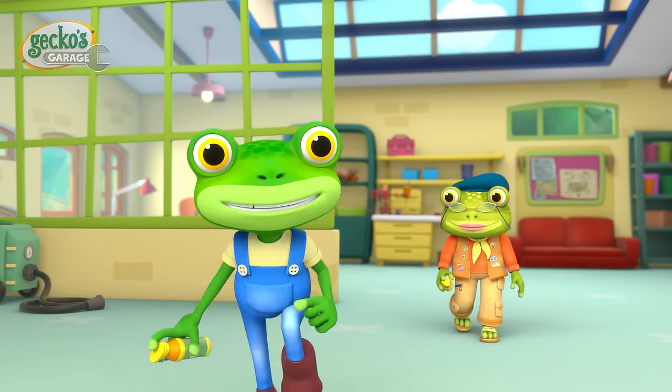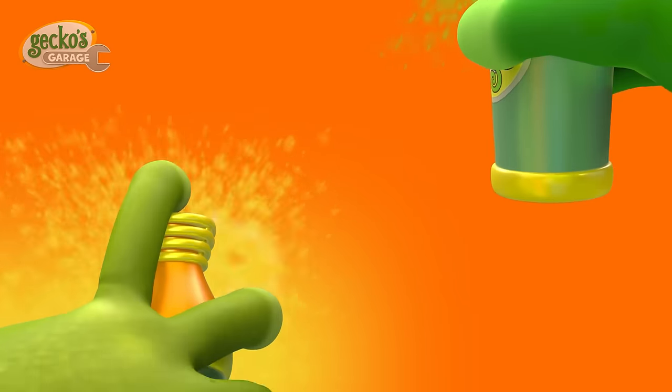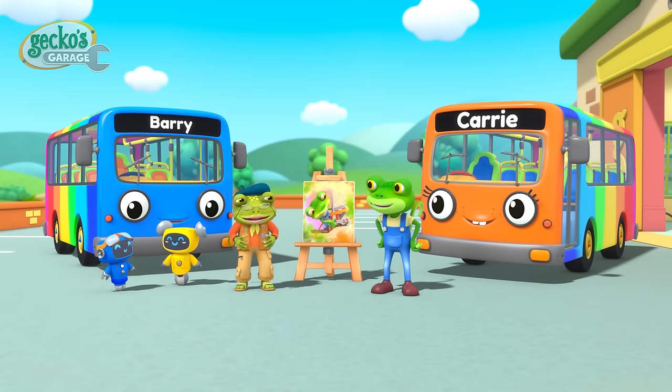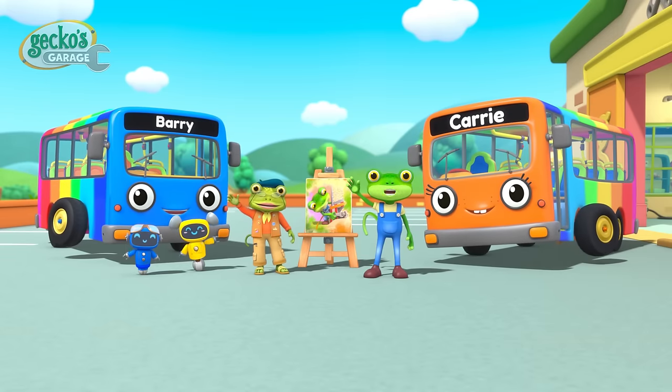Now your wipers are fixed, it's time for a treat. We'll respray you colours that look really neat. From messy mayhem to masterpieces. A pair of perfect paint jobs. Goodbye, everyone.